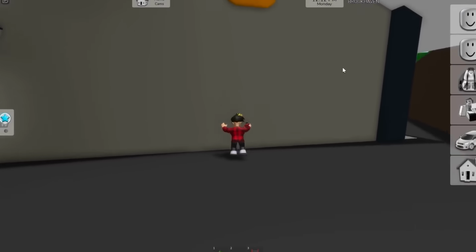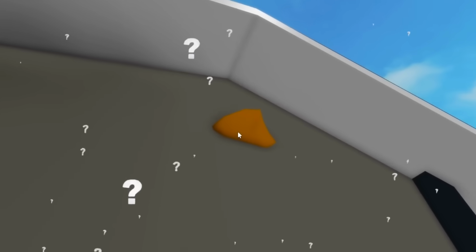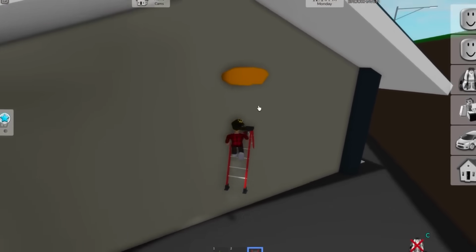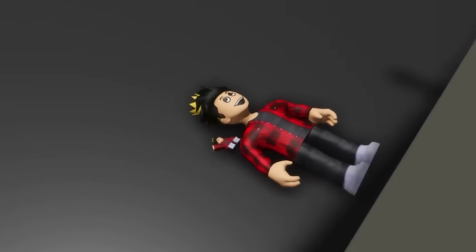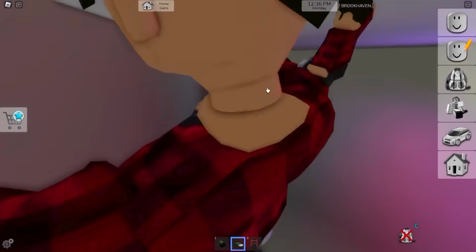On this side of Brookhaven's map, there's 2 secret locations. The first of them is right up here where that sleeping bag is. Wait a minute. How did that thing end up there? So if we place a ladder right here and then get our sleeping bag next to that one, as you lie on it and jump, well, sometimes it doesn't work out.